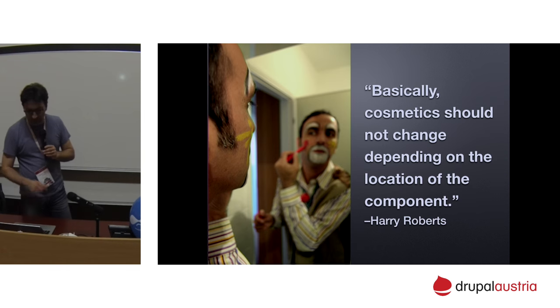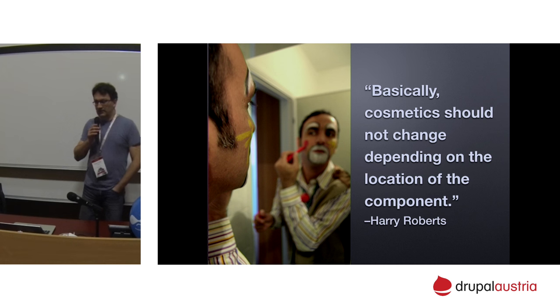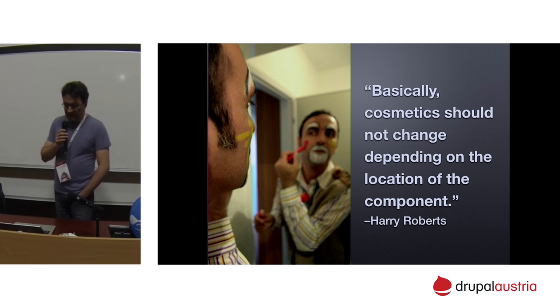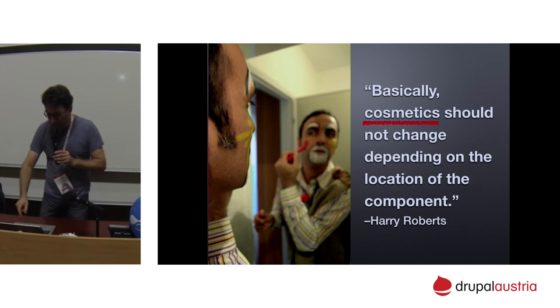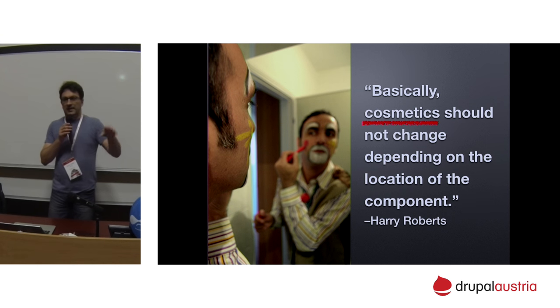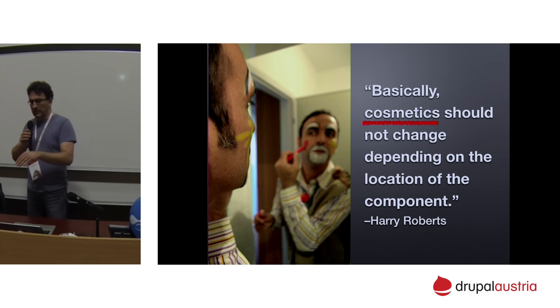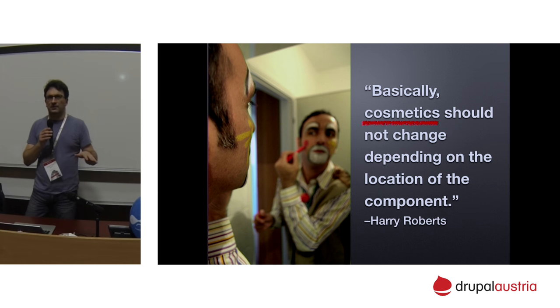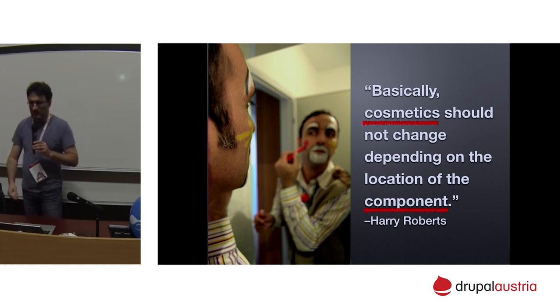So this is a rule. Here's a rule from Harry Roberts. I will mention him more times today. Basically, cosmetics should not change depending on the location of the component. It's really important that he mentions that it's cosmetics. So it means when you set it red, give it a border, make it a little bit smaller or bigger, this means cosmetics. This is the decoration part. When you talk about the layout part, it's much harder to decide. But you can follow that. And also this is about the components.